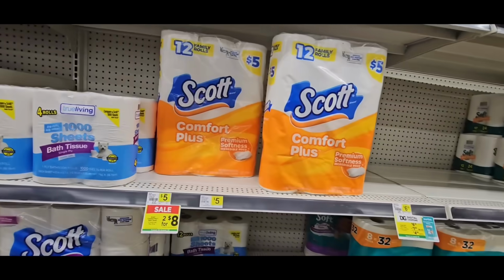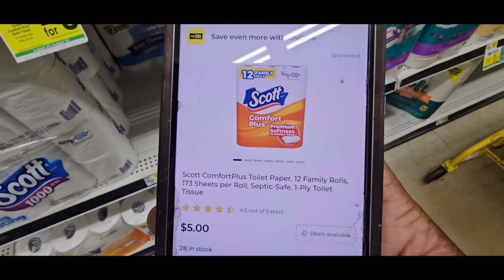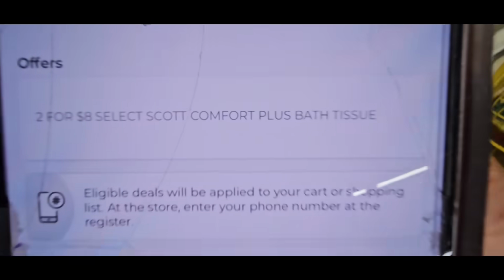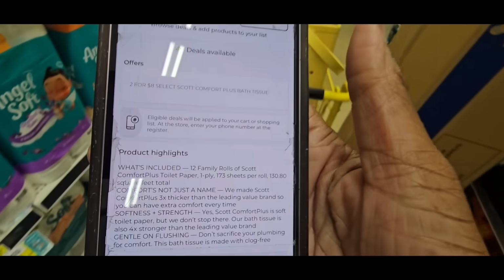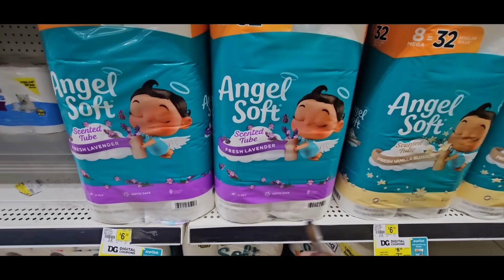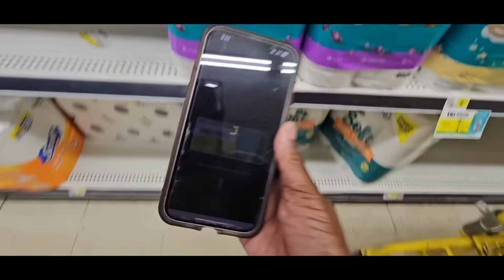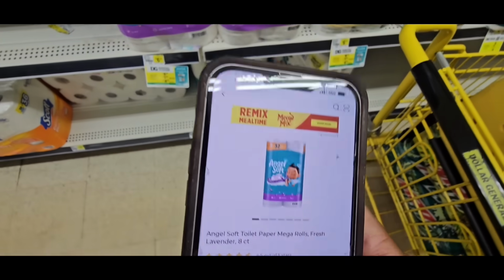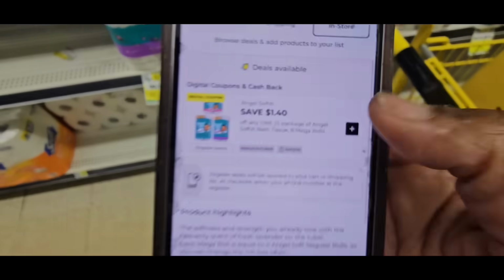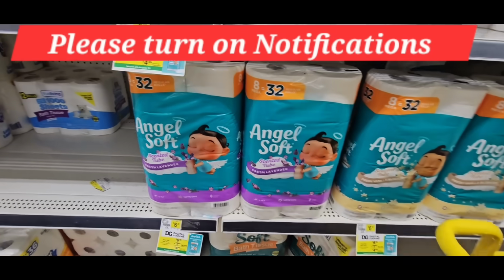Scott tissue is usually $5 each. They're on sale 2 for $8. When you scan, it shows that they're $5, but they also show our instant offer of 2 for $8. Good deal. You go to your Angel Soft right here, the scented, any one of these, I believe. They are $6.35. They have a coupon of $1.50, making these $4.95 for an 8-pack.